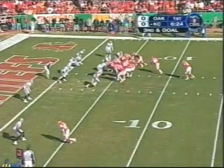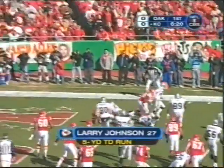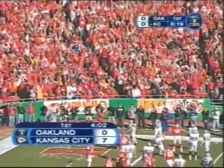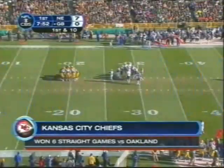And James Brown. All right, Greg and Dan, capping an 11-play, 76-yard drive. Larry Johnson was on 9 of those plays, and on 9 of them for 53 yards on that score. 7-0 Kansas City. Johnson running hard there. Back to Greg and Dan.